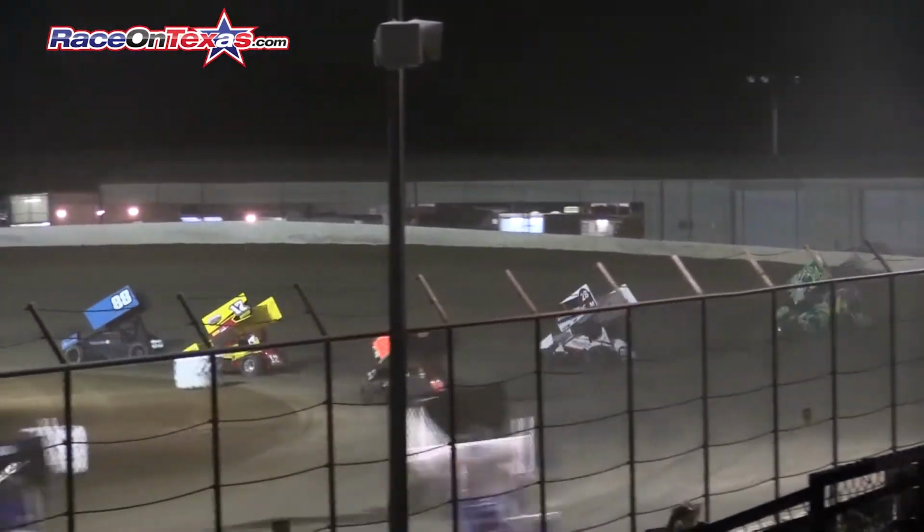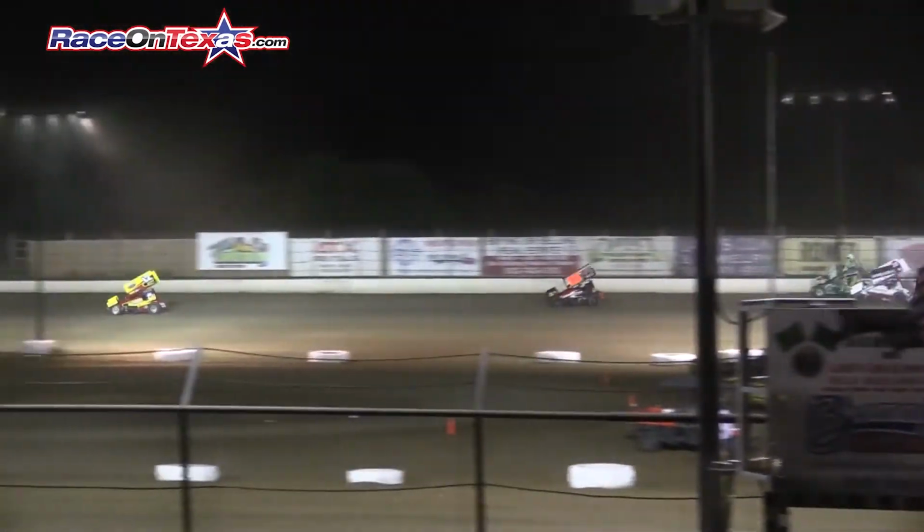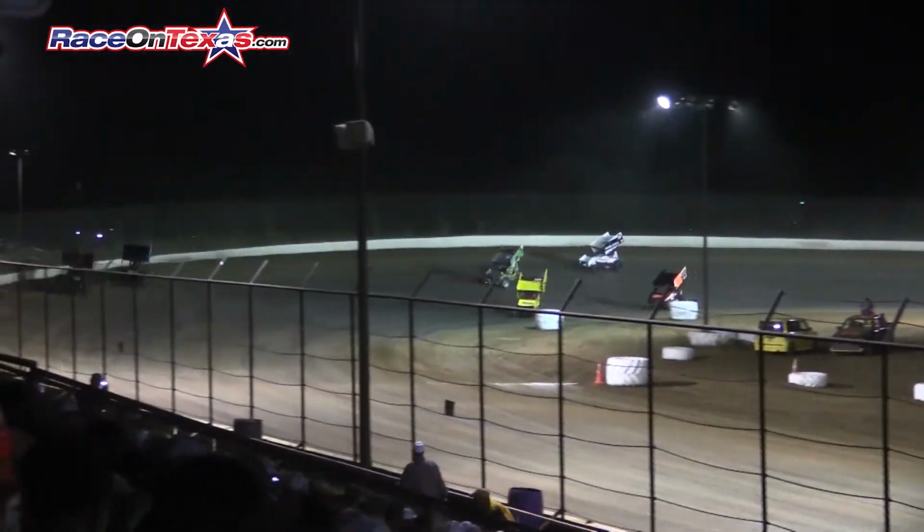Woo! Down to the bottom in turn number 1. Going to have the lead coming out of turn 2. McDonald in second. Kohanic is third. McNeil in fourth. Jacob Lucas passes Tommy Bryant on the outside.